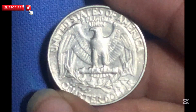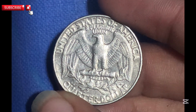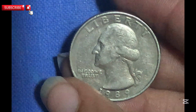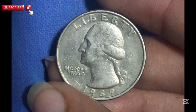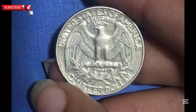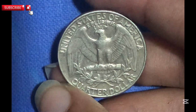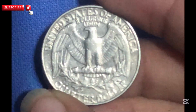From the very beginning, the Washington quarter was well received by the public and has remained a constant in U.S. coinage ever since. While the series has undergone changes over the years, most notably with the introduction of the 50-state quarters program in 1999, its legacy is firmly entrenched in American numismatic history. The 1989 P quarter is part of this long-running tradition, and although it might not seem particularly special at first, certain factors make it highly desirable among collectors today.